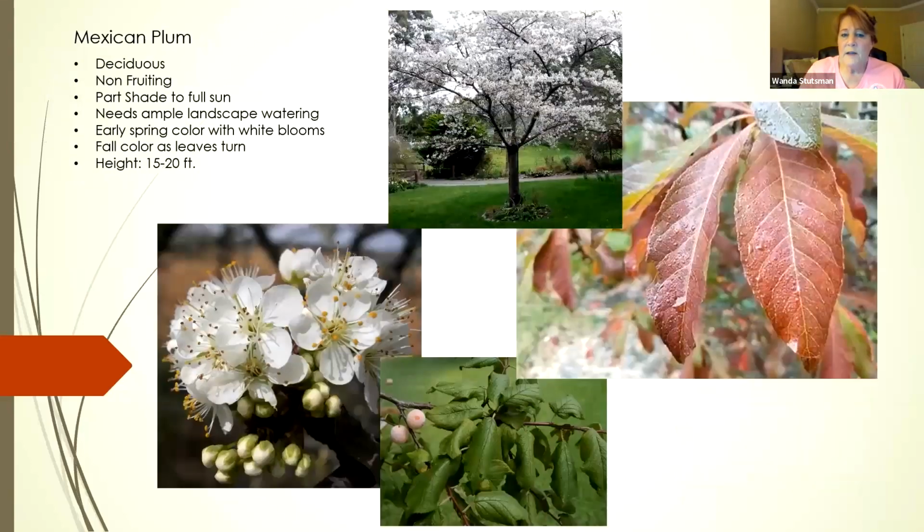Mexican plum, this is a pretty tree. Unlike the Bradford pear, it is not as susceptible to leaf breakage and such. It does come up a single trunk and then has multiple flares of stems, but it's not as inclusive. The trunk and limbs are not as inclusive in trapping water. So Mexican plum is beautiful in the spring, and then look at what it looks like in the fall. It has this beautiful red tint foliage.